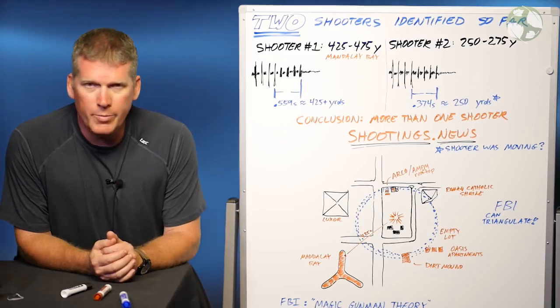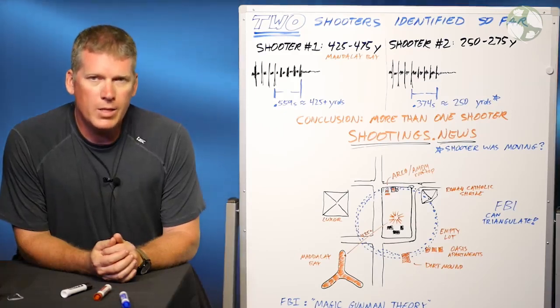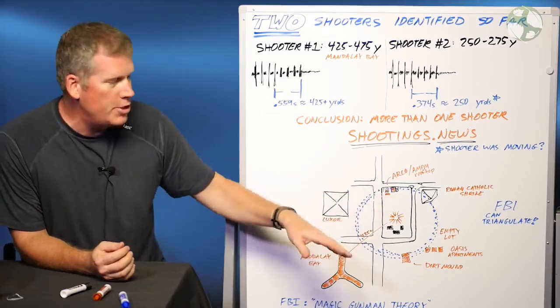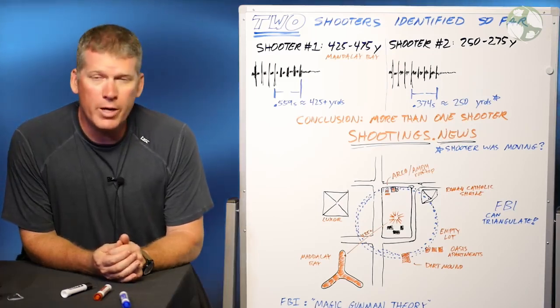crime. We want to get to the bottom of this. We want America to be safe again. We want to be able to attend concerts without being shot at. And so we need to look at all the data, as I have done here, and not just dismiss whatever you don't like because you're the FBI and you have a political narrative to pursue. That doesn't fly in America anymore.